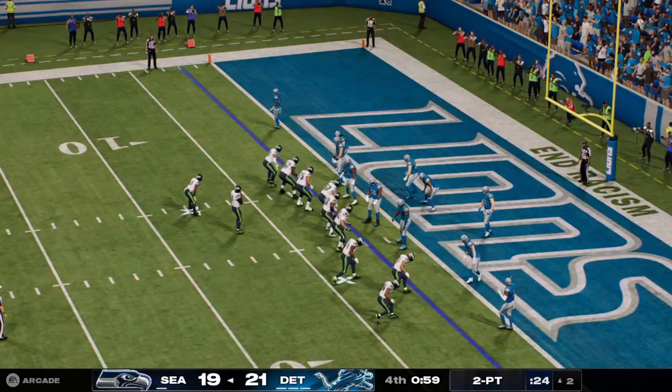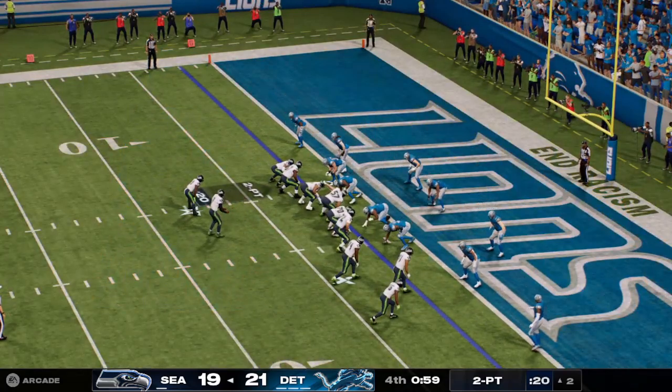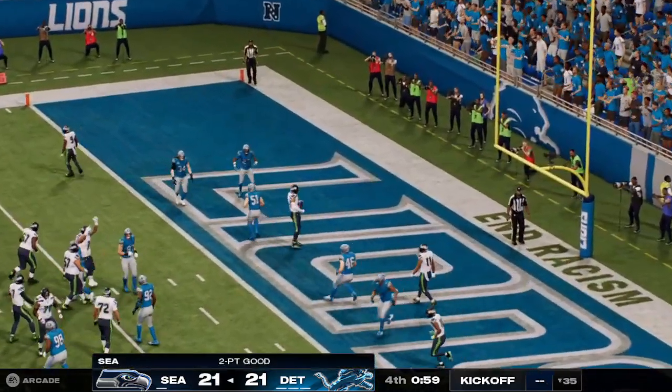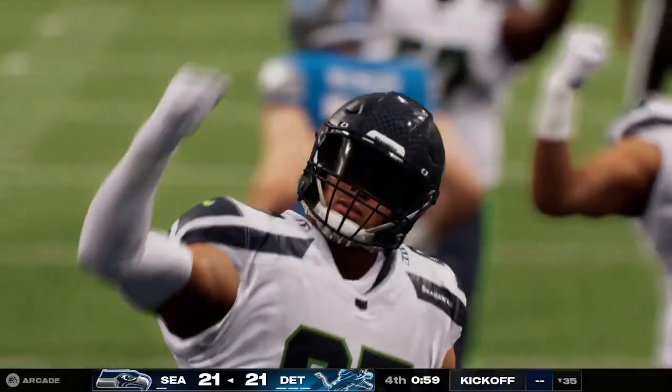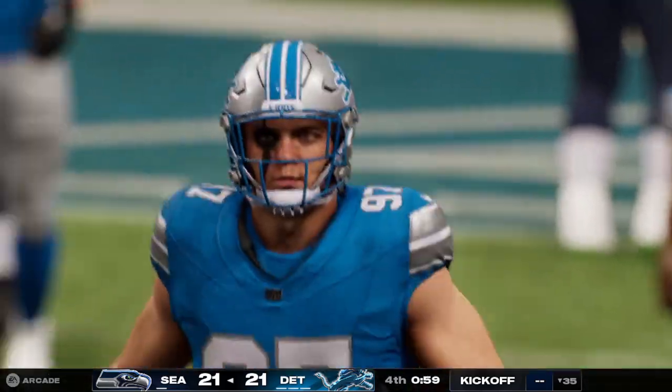And the Seahawks with another big moment. They'll try to add the 2-point conversion here. Smith. And this is caught. He's able to hang on. They get the 2 points, and we are tied in the final minute of play.